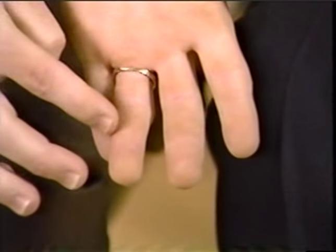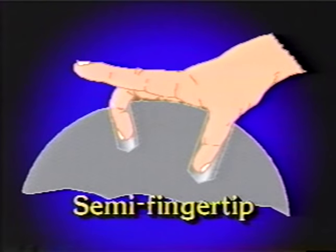Now I'll talk about the grip that I use out on the tour, and that is a semi-fingertip grip, which means you put your fingers directly in between the first and the second joint. Semi-fingertip grip, right between the first and second joint. And it looks like this.